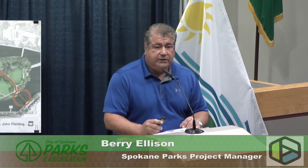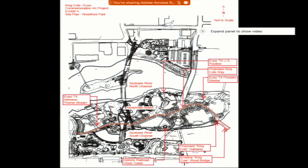The King Cole Commemoration Project begins with the King Cole Way, an inspirational pathway through the park that has much interpretive signage and other elements that tell the story of Expo and how it began. And then it also has this anchor, a gateway, if you will, that in this photo is on your bottom right. It is currently the King Cole Bridge, and this is one of our major entries into Riverfront Park. It is the perfect spot to say welcome to Riverfront Park.